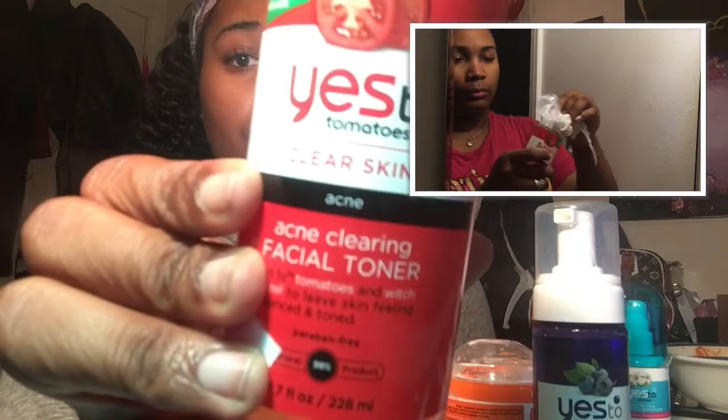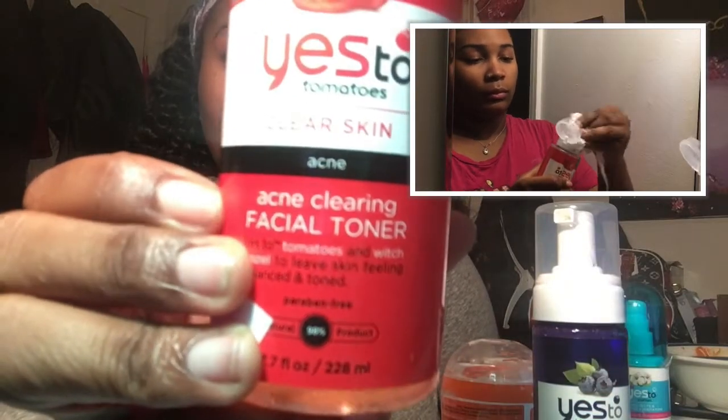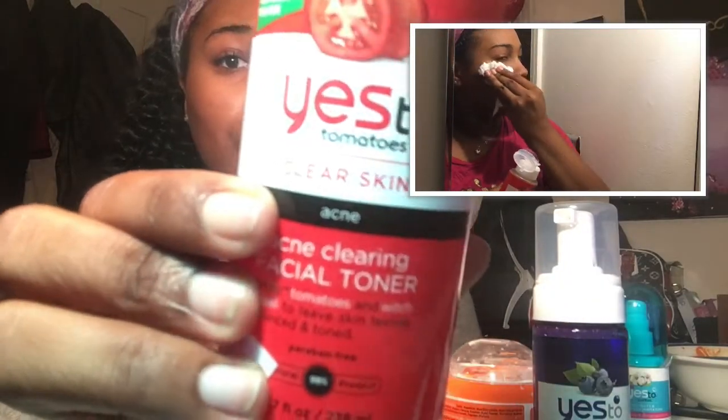So for the toner I used, this was really the highlight of all of the products that I have tried from Yesto. This is the Acne Clearing Facial Toner, and it's the Yesto Tomatoes Clear Skin. Now, before I started this, I was breaking out in my chin area, and I was like, no, I do not want volcanoes on my face. And that's another reason why I wanted to try skincare.